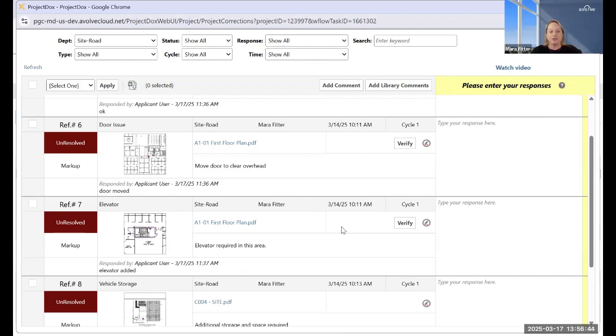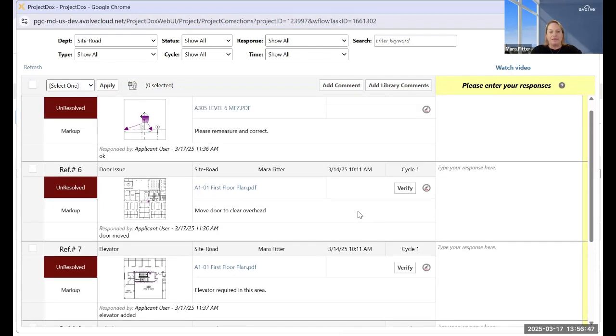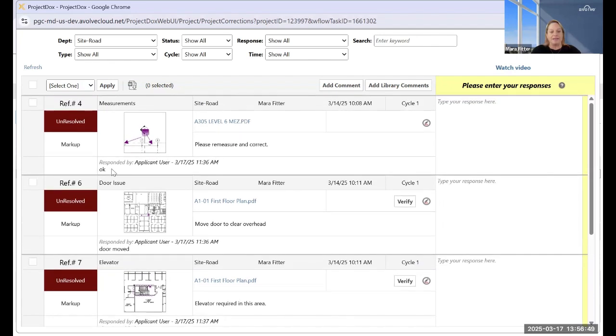So if this is cycle 2, I know that they have not made any changes to the drawing that they uploaded, because there is not a version file, so it does not say verify. Now, it could say verify here for me because they've uploaded a new version and they've corrected something for somebody else. But as long as there is a new version of the file that has been uploaded, the verify button will appear. I love the verify button.